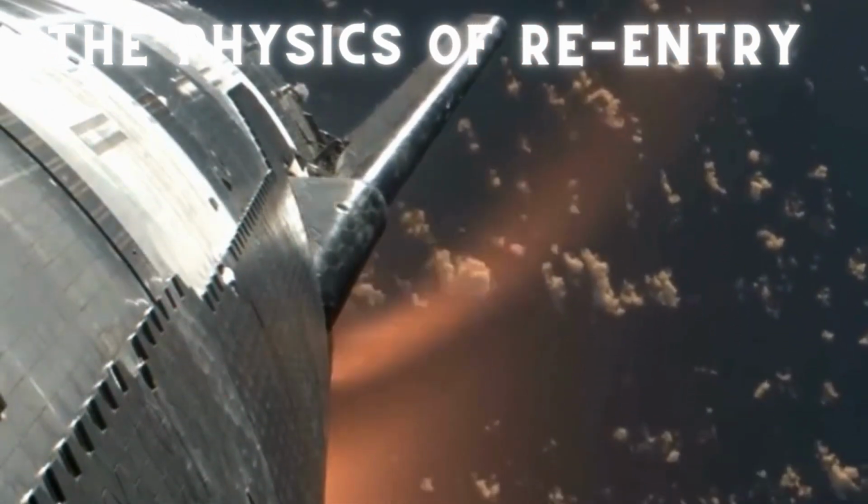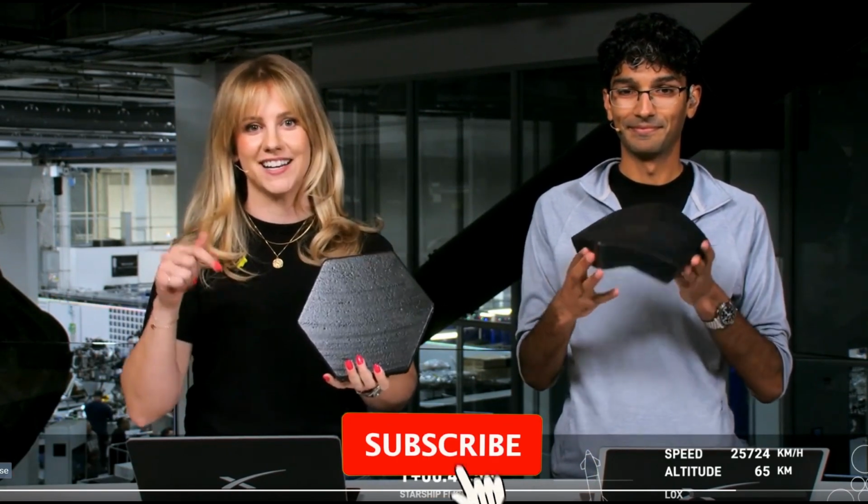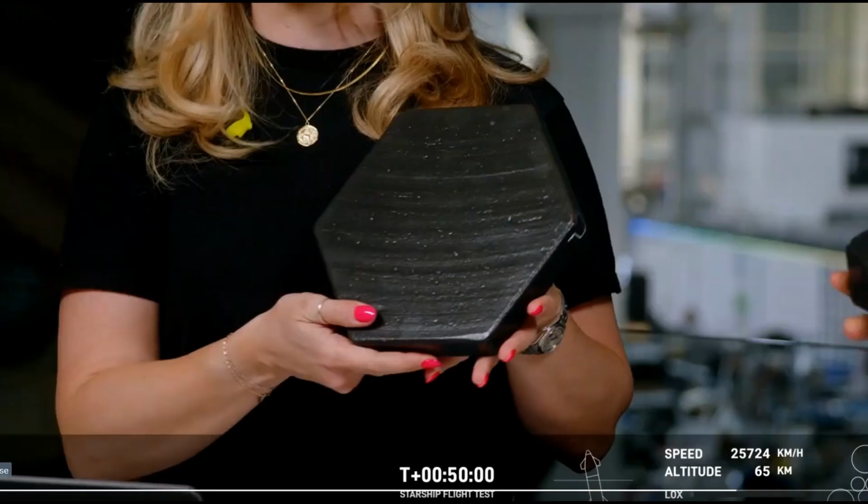Join us at the SpaceX podcast, where they talk all about the unique ceramic tile system. We actually have some heat shields here. So these are what's doing all the work on Starship right now. There are 18,000 hexagonal heat shields like these.